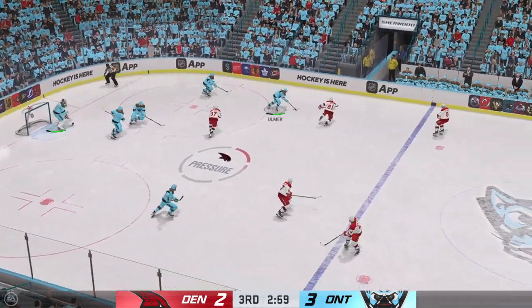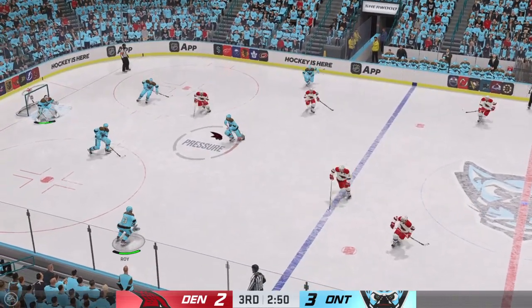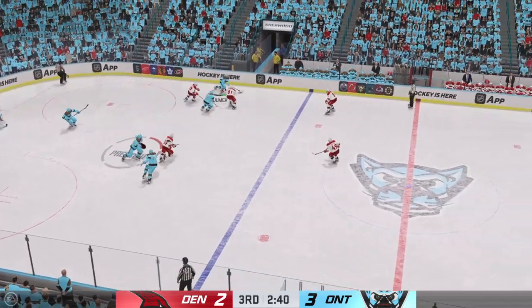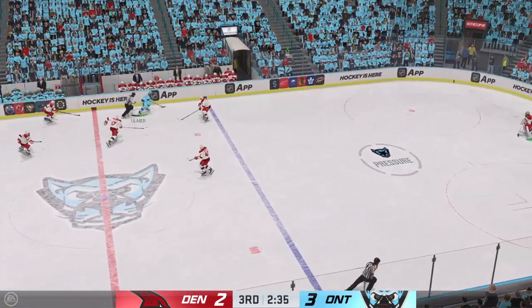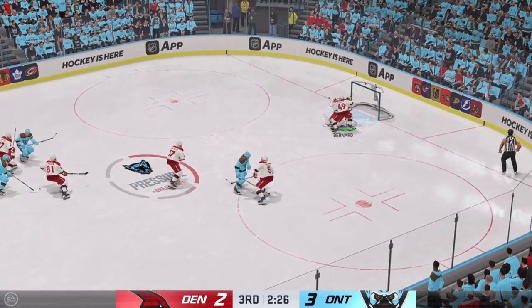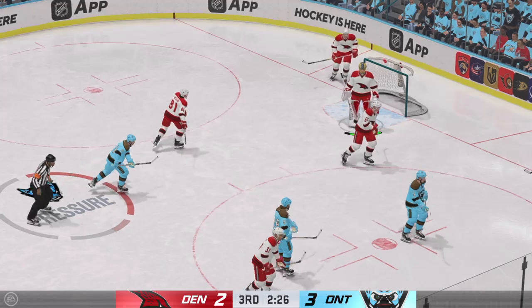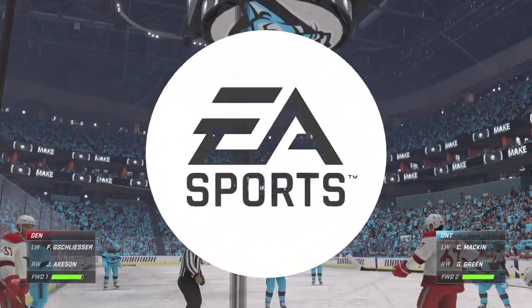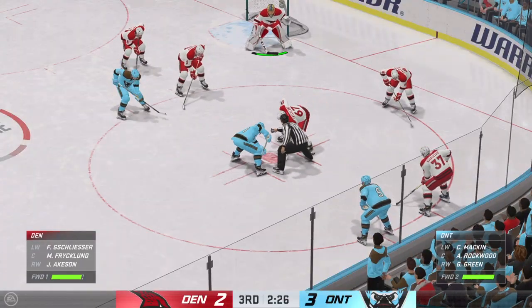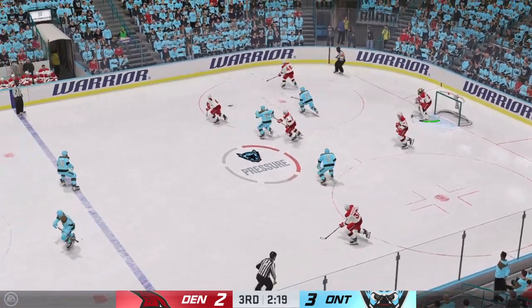Shaw's taking it from his own end. A little crashing and banging forces the turnover. And he takes the dish. Through center along the wing. Skates to the crease. And he gets a piece of that one and denies it. A critical draw here. And they take possession after the defensive zone faceoff.